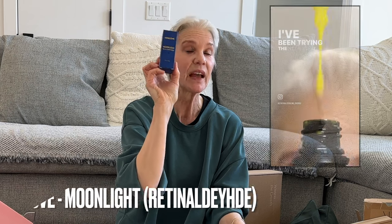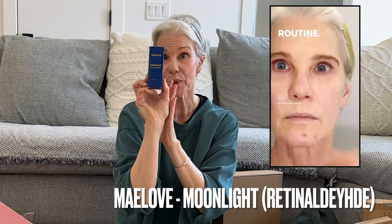2022. Next up is a new company to me called Experiment. So I'm going to go through a couple of their products and decide probably later whether I'm going to do a review on their products. This is the Maelove Moonlight Retinaldehyde Serum. This is an extra bottle, so I'm going to be putting that in the giveaways.